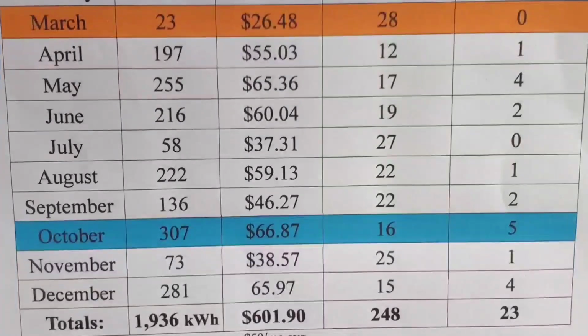So our total kilowatt usage for the whole year of 2023, which came from the electrical grid system, was 1,936 kilowatts. Our total electric bill that we paid to the electric company was $601.90. So considering, let's just say it was an even $30 a month minimum just to have the grid connected to our house, that would have been $360 a year, would have been the least we could have paid without calling the electric company and saying, turn our power off. That means $241 is what we paid for the grid that we actually used, that we could have saved if we'd been completely 0% electric power throughout the year.